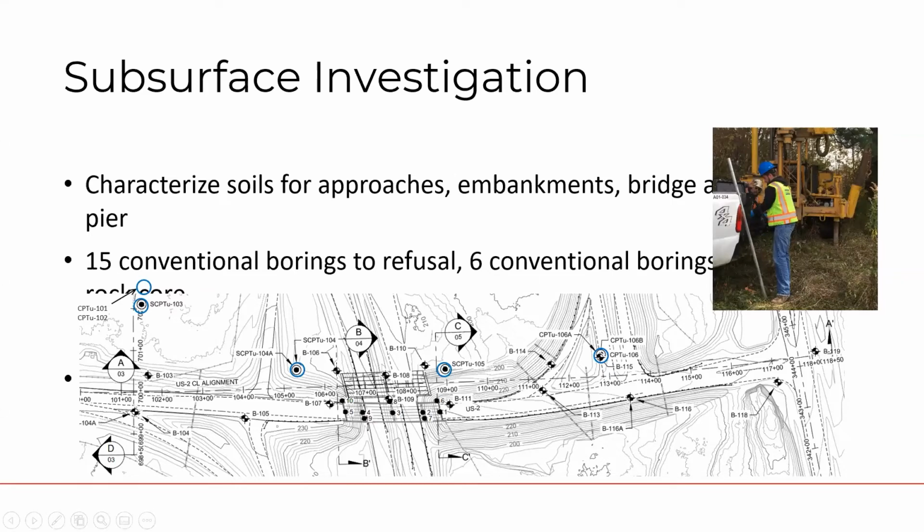So our ultimate goal is to characterize the soils for approaches and the embankments and the bridge abutments and the pier, mostly focusing on the design of those major components of infrastructure. We performed 15 conventional borings to refusal. We performed 6 conventional borings with 10 feet of rock core per VTrans specifications. Anywhere where there would be piles driven to bedrock, we're required to collect 10 feet of rock core and characterize that as the basis for where the piles will sit.